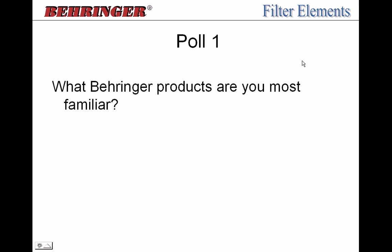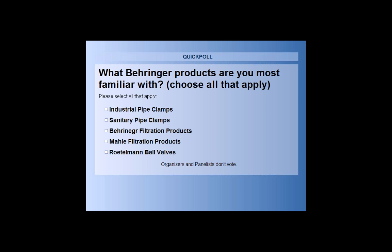So what products are you most familiar with? I know I mentioned the clamps. That's what we manufacture here in Branchville, but we'll launch that other poll. Take a minute.